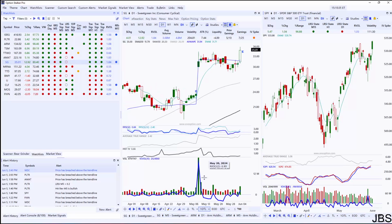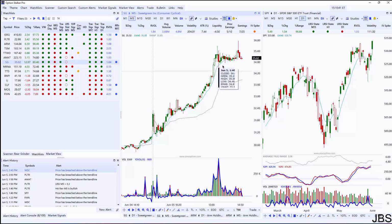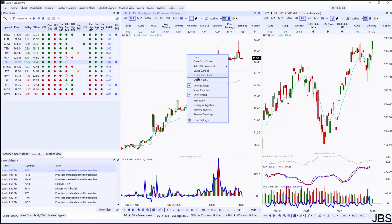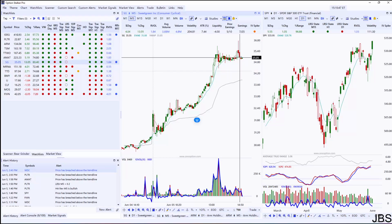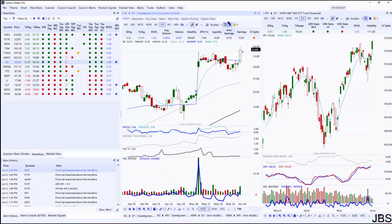And if we zoom in a little bit, we see that this is the horizontal level, so I want to break that compression, come back in for the retest, and then we get a new high. So I'm going to create a bull M5 LRSI cross, so we get that pullback, and then we bounce off it. That gives me a lot of confidence to take a long position on this. So a couple of things on the long side here.